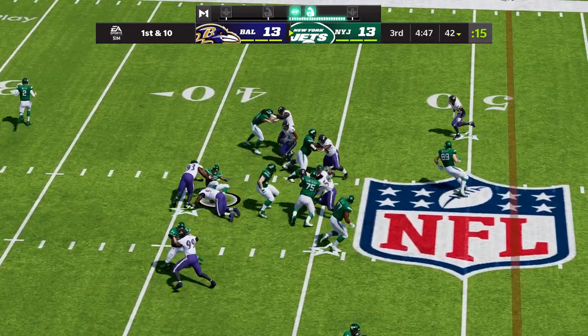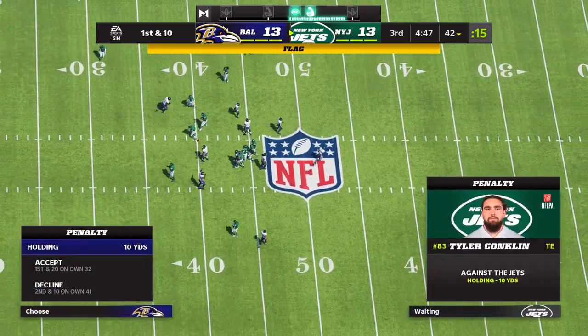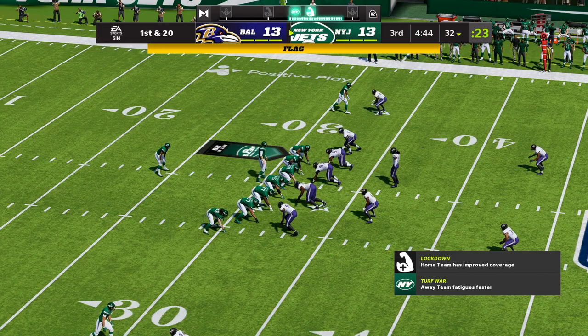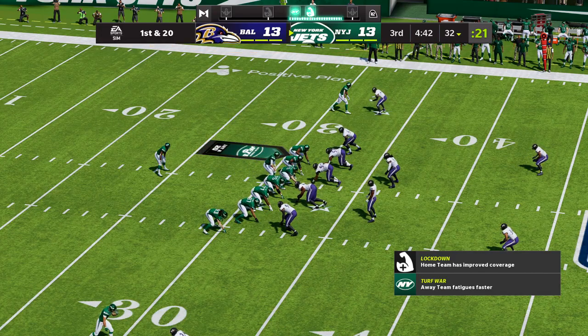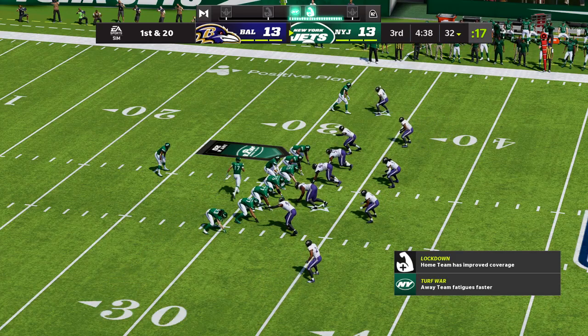On first down, Hall. And he'll be stopped up at the line of scrimmage with a flag down. Let's check on the call. So following the hold, they're in a bit of a hole here with a 1st and 20. 56 is the mark. Let's go, D.